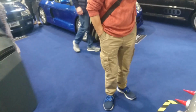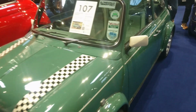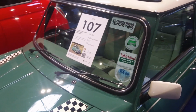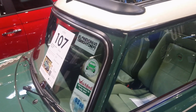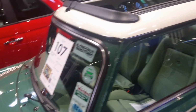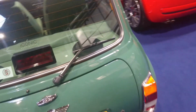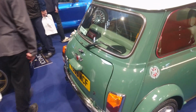Then we have another Mini, quite a late one. It's a 1999 Mini Cooper S-Works conversion, almond green, one owner, 6,350 miles from new, estimate 25 to 30,000 pounds. Very bespoke looking interior on this one. So yeah, Mark 7 and rear wiper. You could get a rear wiper on the Mini, but you had to ask for it. They didn't give you one as standard.